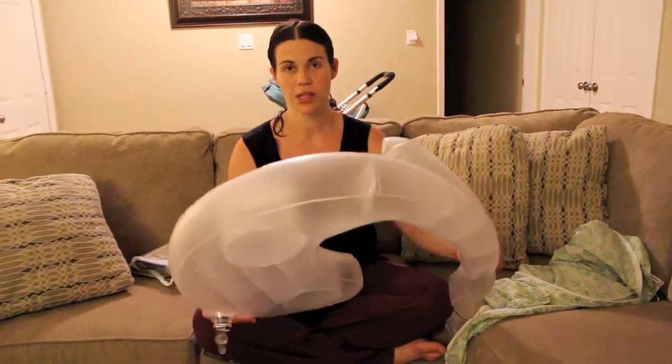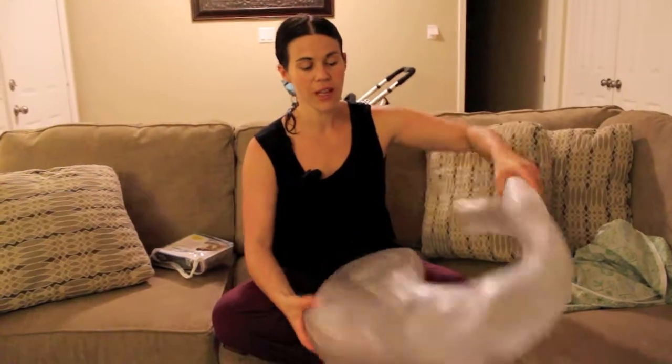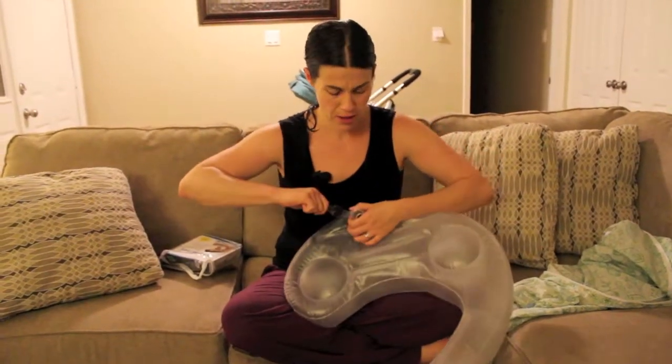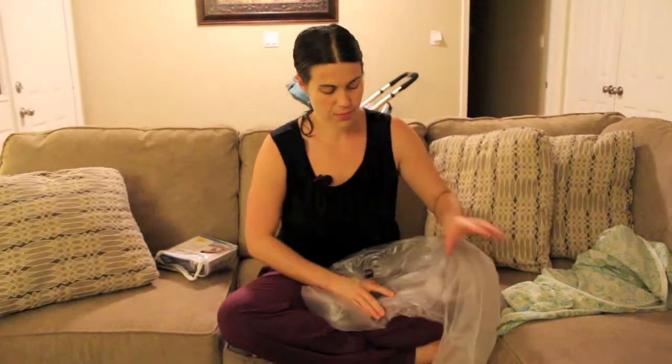So that's how I inflated it a little bit more, and it has lost air just sitting in here. So I mean, really, it's not going to lose air while you're breastfeeding on it. It's pretty supportive. So you can see it's inflated now. To deflate it, you're going to go ahead and pull the big cap off and deflate it.